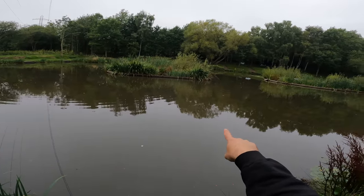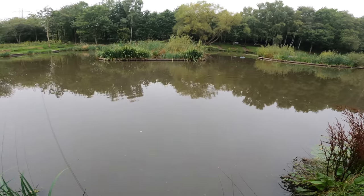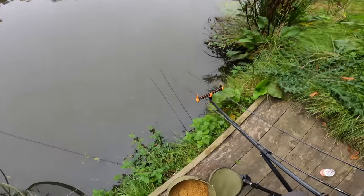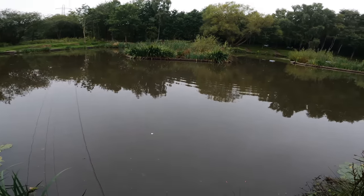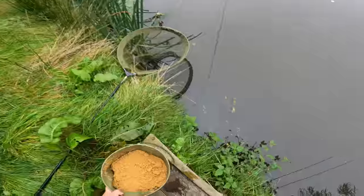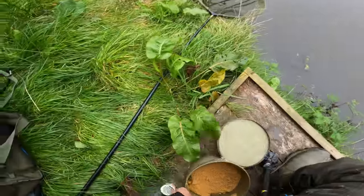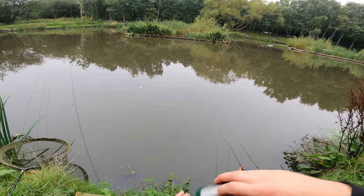I wonder if it's really shallow there. That's interesting. Always got to be thinking about these things when you're fishing. Let's put that on this side of us so we can access it, and that'll dry out a little bit. We'll have a brew and give it a couple of minutes.